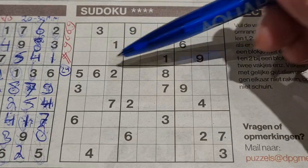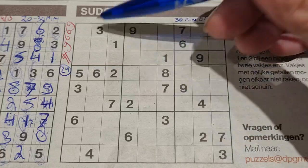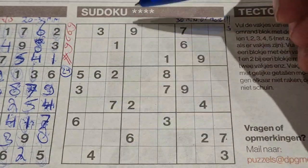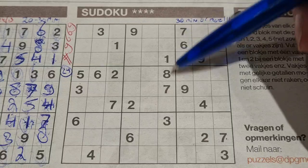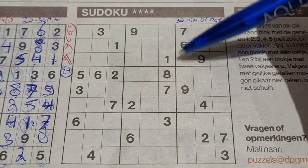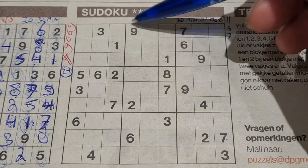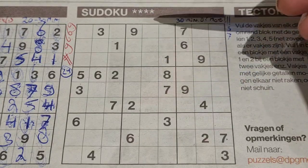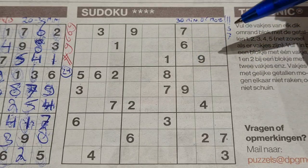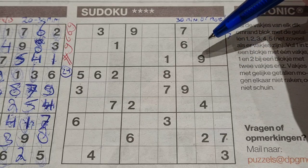We have here 2 1s, 3 2s, 4 3s. Alright. 2 4s, 1 5, 4 7s. Alright. 1 2 3 4. How about 8s? 1 8. 3 9s. So the 3s and the 7s are in majority. Can I start with the 3?